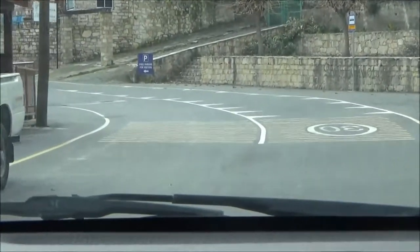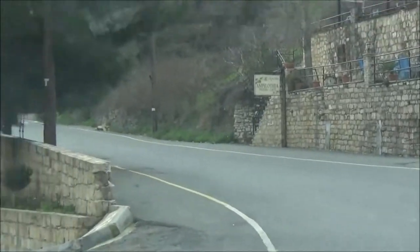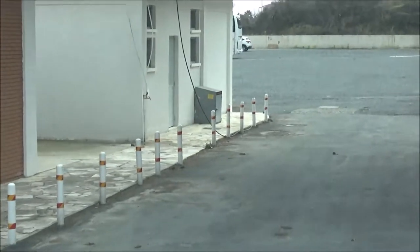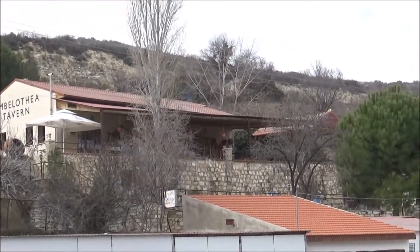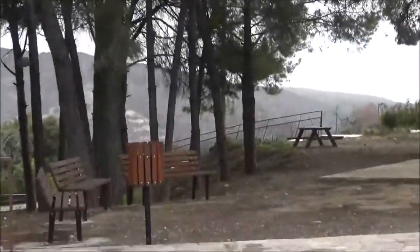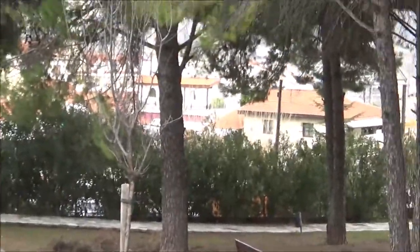So basically we are here now at one of the centers. This is the free parking from here. As you can see, there's a bus in there. There's one tavern in there. So we're here. Yay! Hey, pussycat! This is like a sitting park in here. It's beautiful. We're gonna walk down to the center. There's a toilet in here.